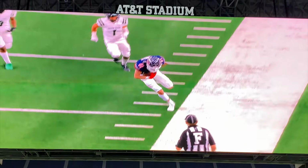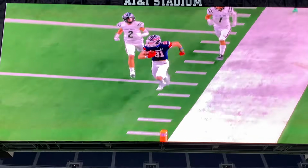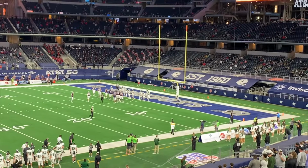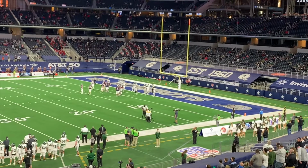Beautiful. He even stays in bounds. Look at that footwork. Woo! Fan was holding up a sign, throw us to the wolves and we will lead the pack, and so far they do.